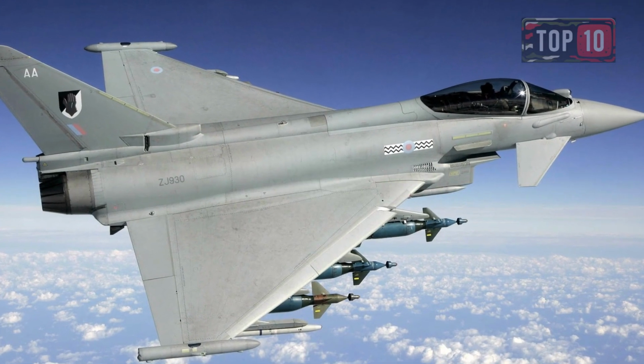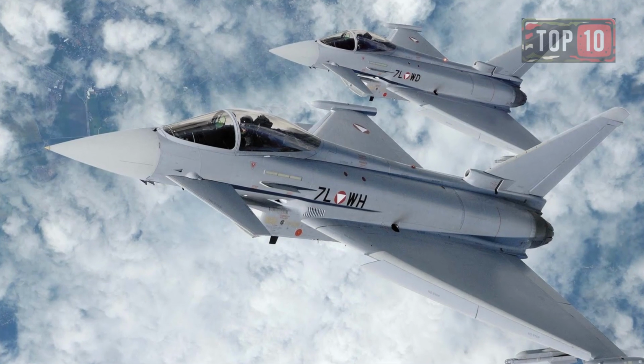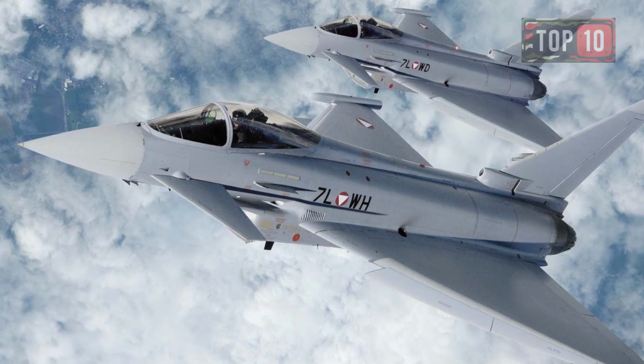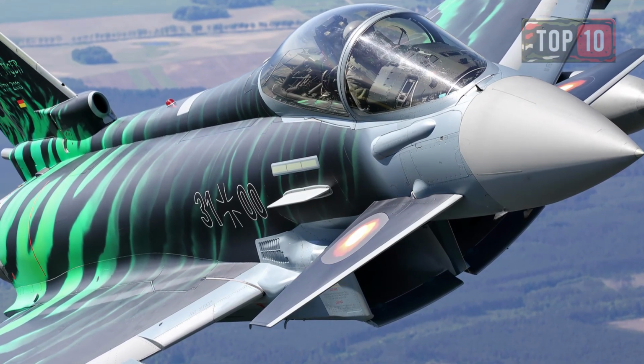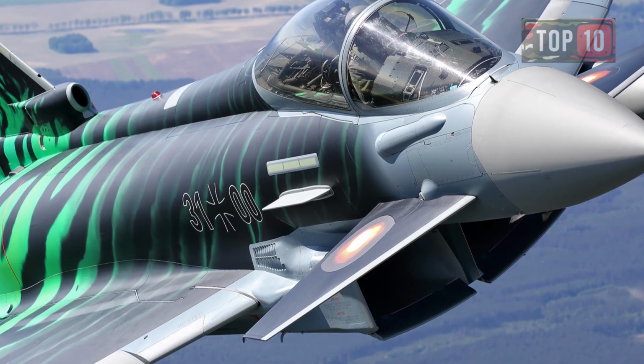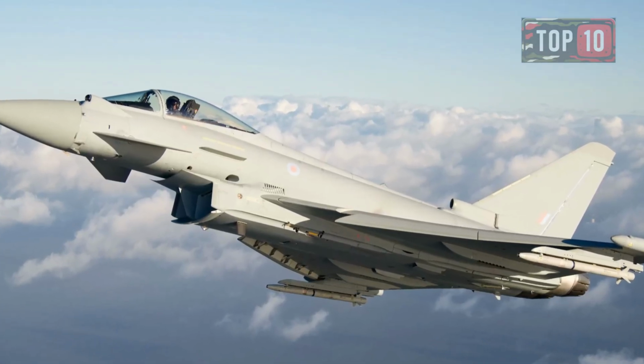Furthermore, it is equipped with short-range air-to-ground missiles like AGM-65, long-range cruise missiles like KEPD-350 with a range of 500 kilometers, Storm Shadow cruise missiles, and laser-guided Paveway bombs.